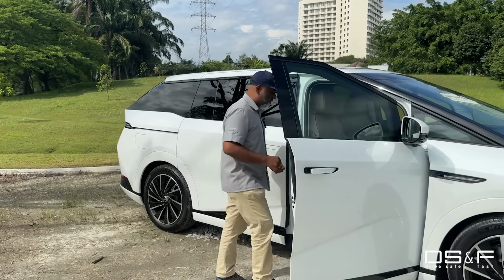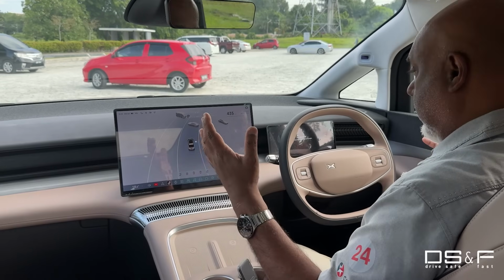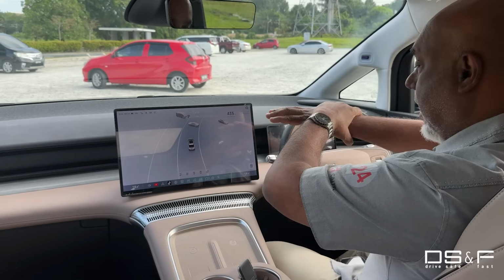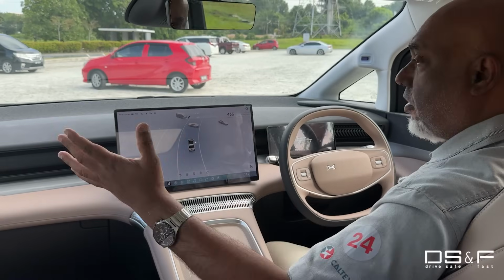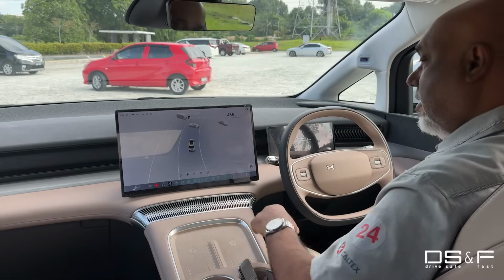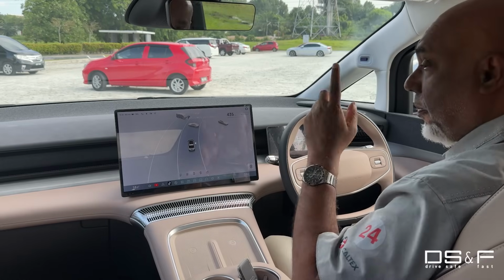So let's go for a drive. In front of this Xpeng X9, the first thing that really impresses you is the way the dashboard is sitting lower than the driver's eyesight. So you get very good view out. Very important when you're driving a large vehicle. Plus you've got these little triangular glass areas here, through which you can see a little bit on the side if you want to get into a tight parking spot. We'll talk about parking later.